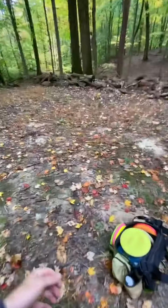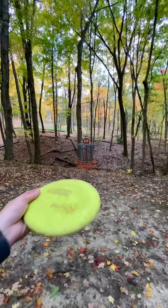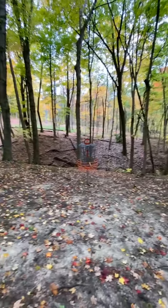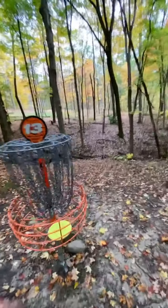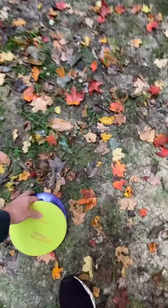We're gonna try to hold and putt at the same time here. Birdie. I think that, well, maybe that wasn't a birdie. I don't know. I think that was a par 4. Pretty sure. Whew.